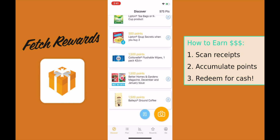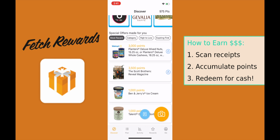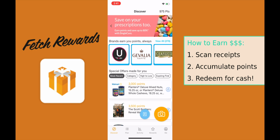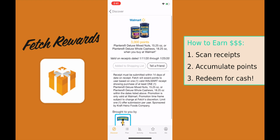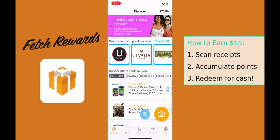You've got coffee, and these change from day to day. So be sure to go back and check, and if you're going to go to the grocery store and buy peanuts, add it to your shopping list so you remember to buy it. And then once you buy it and you take a picture of your receipt by pressing this little yellow icon in the bottom right, you will get rewards for those. These are like bonus points.